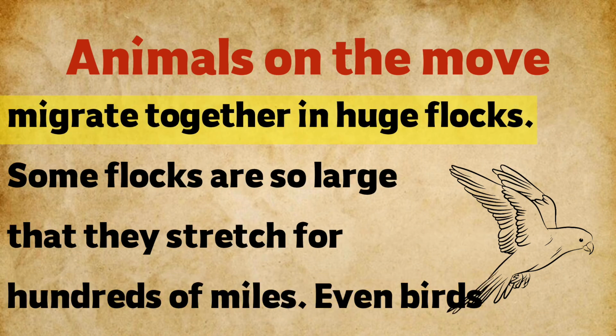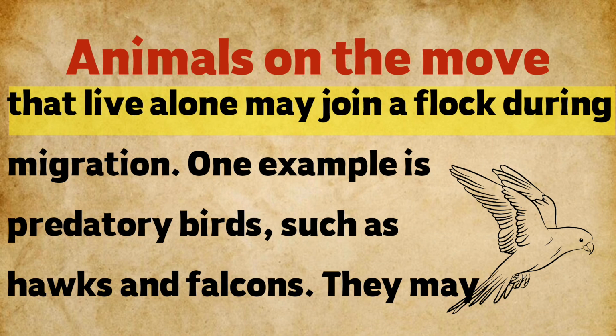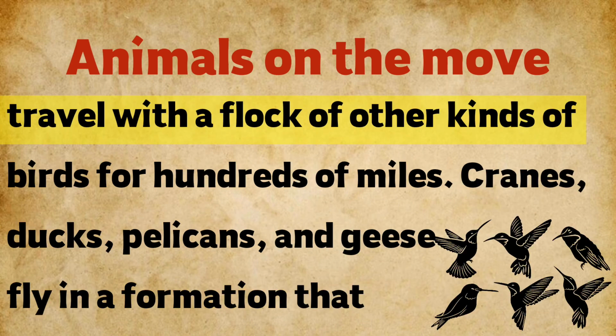Many birds migrate together in huge flocks. Some flocks are so large that they stretch for hundreds of miles. Even birds that live alone may join a flock during a migration. One example is predator birds such as hawks and falcons. They may travel with a flock of other kinds of birds for hundreds of miles.